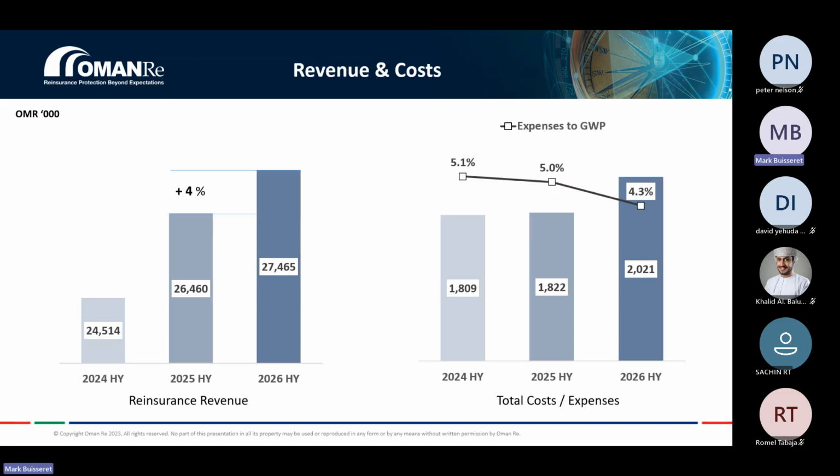On the left, we've got reinsurance revenue, which has shown growth compared to last year, increasing by 4%. Expenses have increased by around 400,000 riyals for the year, predominantly driven by increased headcount, which has grown by about 12% since June in 2025. Now, expenses as a proportion of the gross written premium have reduced from approximately 5% to 4.3% in 2026.